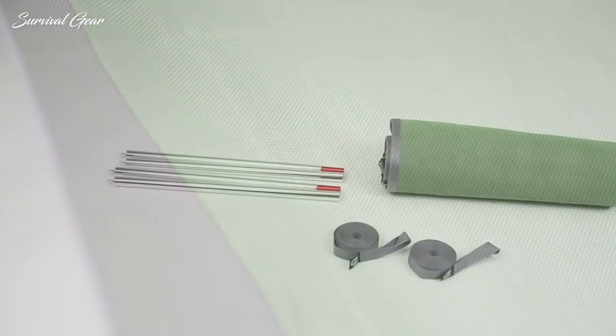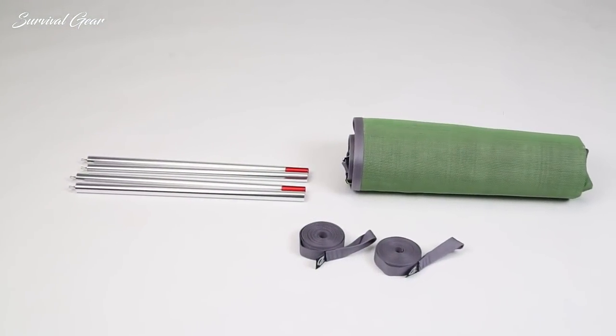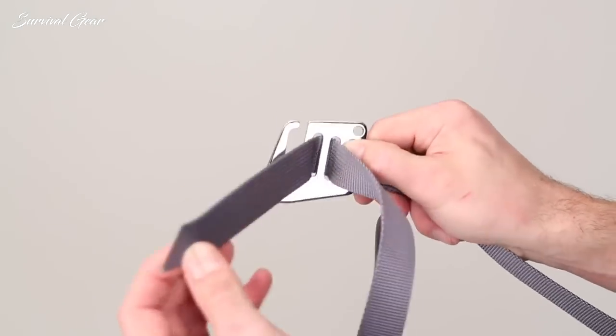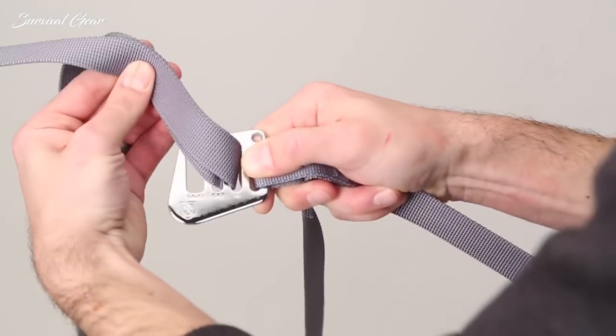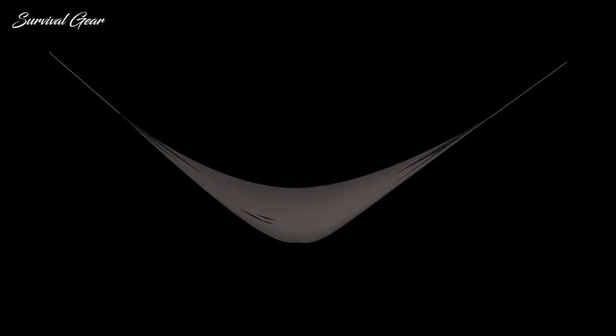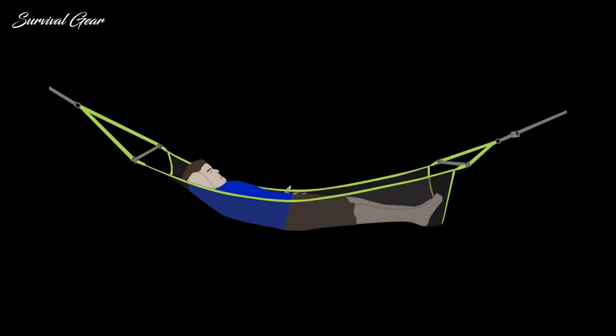Weatherproof mesh keeps air flowing and cleans easily. Included tree straps make setup a breeze. Custom designed, infinitely adjustable hardware transports you to chill mode fast and safe. Don't be left out. Relax and socialize in comfort with CloudView.